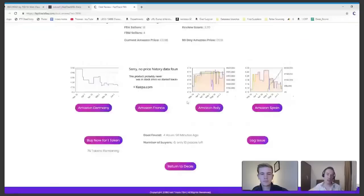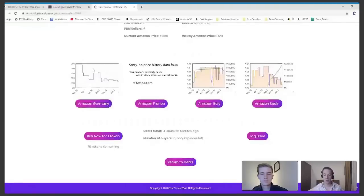So we share all the keeper graphs for the European marketplaces. Here we talk about Amazon Germany, Amazon France, Italy, and Spain. And then again, we come back to when it was found and how many buyers have purchased it.